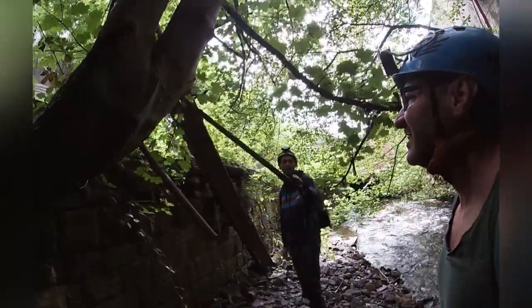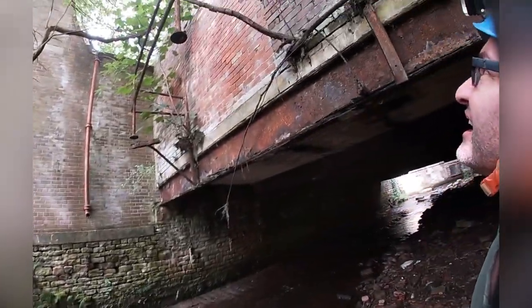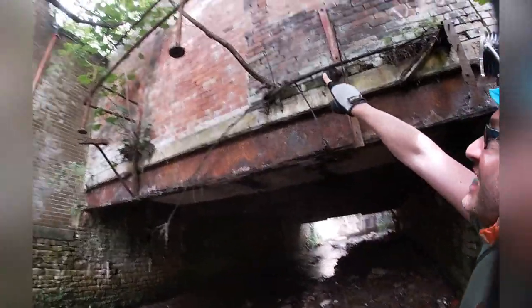What a metalwork there, isn't it? That was obviously a platform on the side of this building. Of course. You see it? Yeah. That would have been like, I don't know where. Oh, yeah, there was a platform there, yeah.